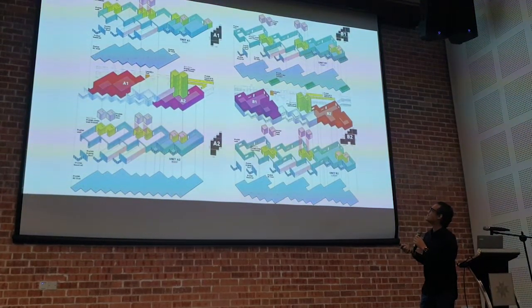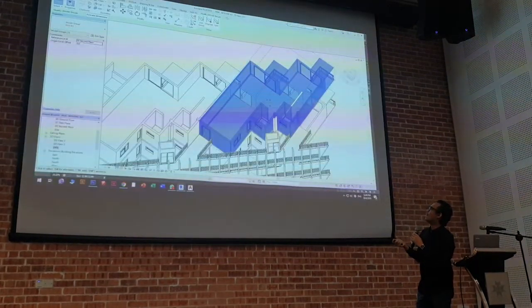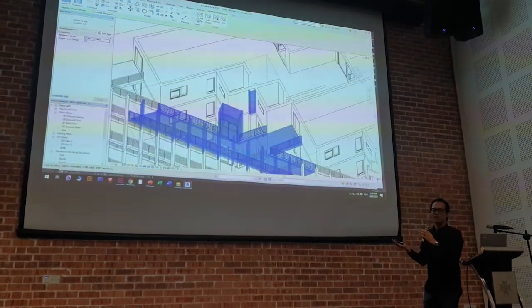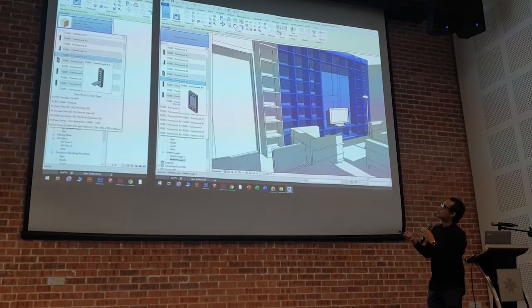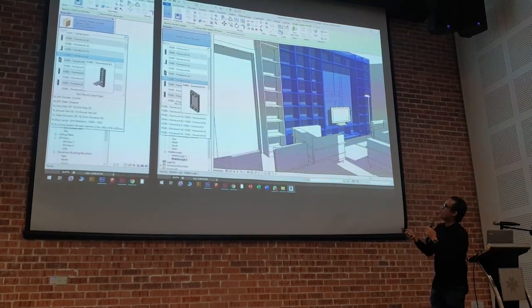The components, they are just that. And then the beam, which I think all of us know, we don't have to talk about that too much. And also the interior portion. We've actually tried to build a range of interior components as a family.